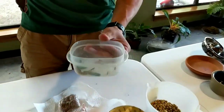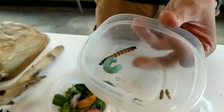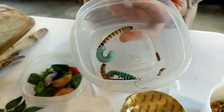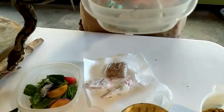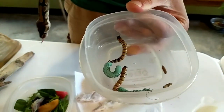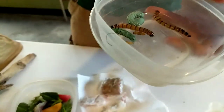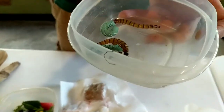And then back here is just a variety of some of the insects we have here at the zoo for our insectivores. Those are animals that eat meat, but only eat insects. So our chameleon will eat hornworms, which are those nice big bright green ones. The superworms, which are the big longer orangey-brown banded ones. And in the corner we do have a couple of our waxworms. Things like our toads will like to eat this.